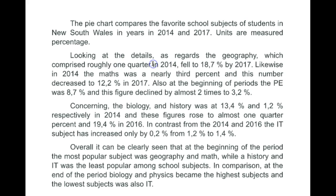Now, here's another tip. Here we've got a written fraction, and here we've got the decimal fraction, the number. Ideally, we just keep it uniform. So we keep it consistent. We say 1/4, 1/2, 1/5, 1/10 in this same sentence. And likewise, in the sentence where we've got these, we just keep it numbers. Okay? So we could say, but fell to a fifth, or fell to just under a fifth by 2017.